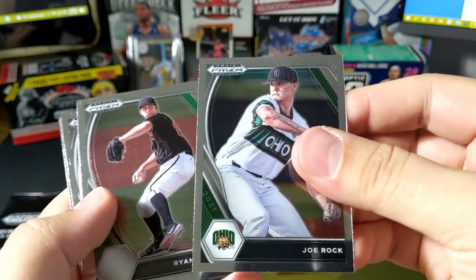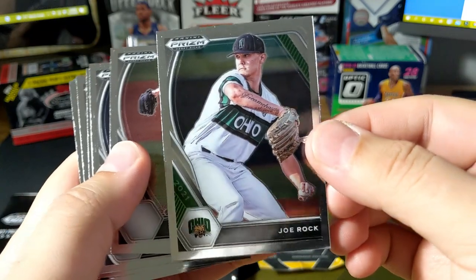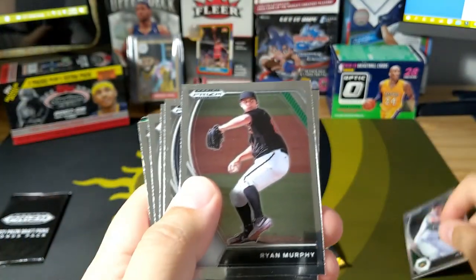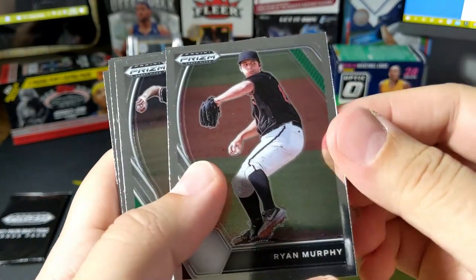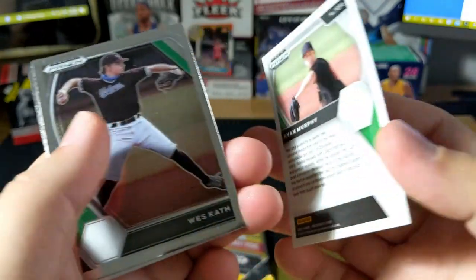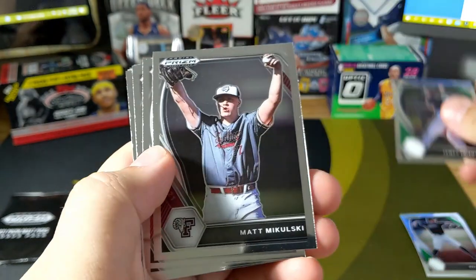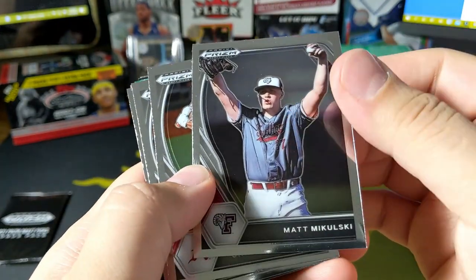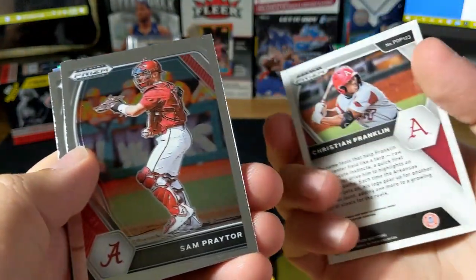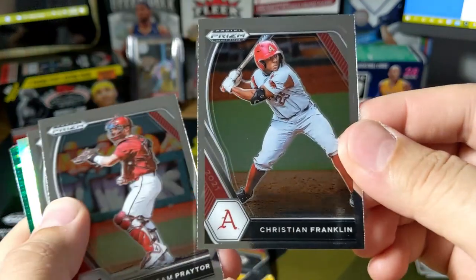Joe Rock. So those are gonna be in high school or college unis. Ohio, and of course they don't have the license rights for logos on there, so it's just blank. Ryan Murphy, Wes Kath, James Trantos. I don't know anything about most of these players, so forgive me. Christian Franklin. So pretty clean design, nothing really crazy with it.